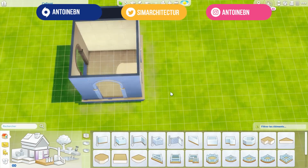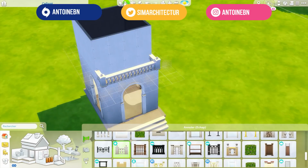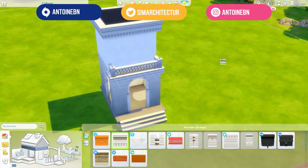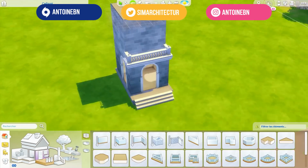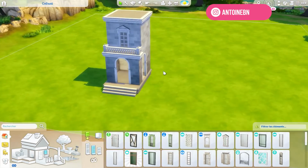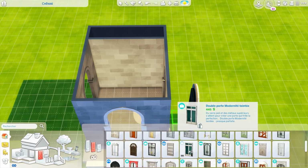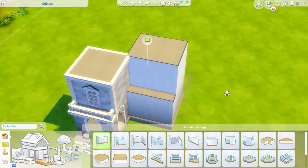So today we're in Willow Creek and we're building on a 50 by 50 lot. And today's project is a very luxurious mansion, which is more like a suburban mansion in a French style, I would say, but let's say the French style as seen by the Americans.